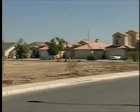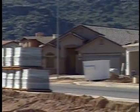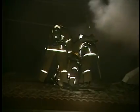Tile is also rapidly replacing asphalt roofing in most areas of the country. Tile roofs are more aesthetically pleasing to homeowners than asphalt roofs and will also last the entire life of the home. Tile presents many difficulties during rooftop operations, such as the uneven surface of most of the tile today makes maneuvering on the roof more difficult.